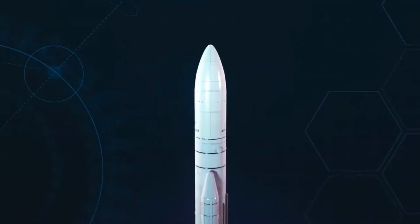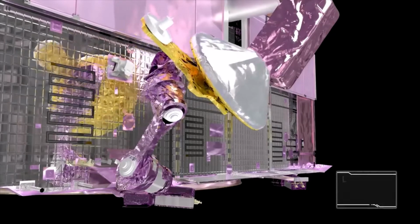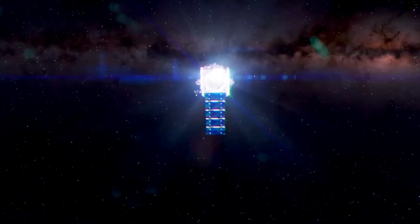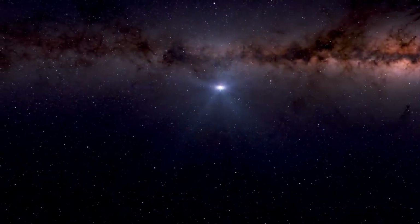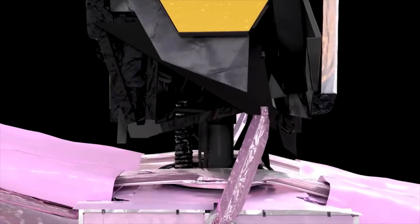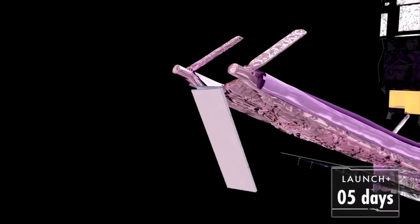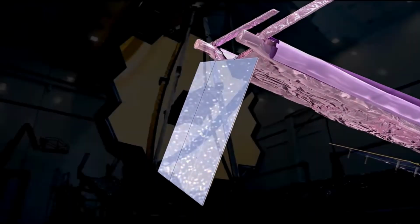This brings us to the hardest part, deployment. Shortly after launch, Webb's solar panel and an antenna for communication were deployed. 12 hours later, there's an important engine firing which sends Webb on its proper course to reach its destination. Sometime later, the sunshield panels are lowered and the primary mirror and other mechanisms are moved away from the sunshield. There's going to be a lot of solar wind, so to keep Webb stable, a trim tab is deployed.